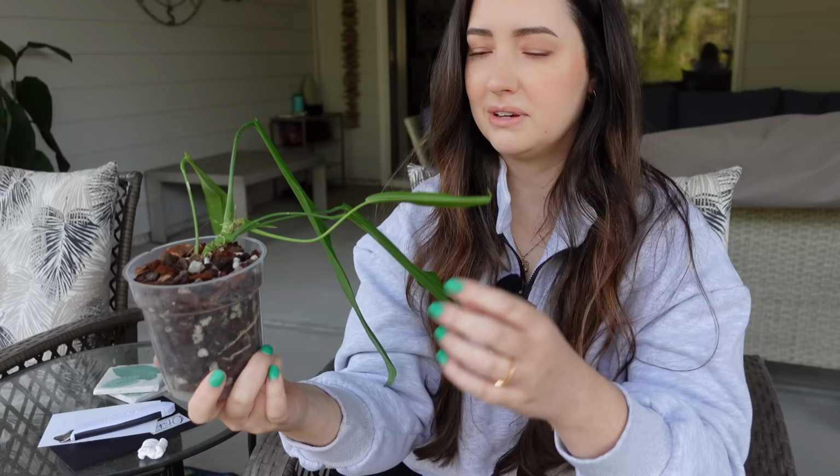I wonder how much bigger this leaf here is gonna get. It looks like this is the latest one, and look how big it is.